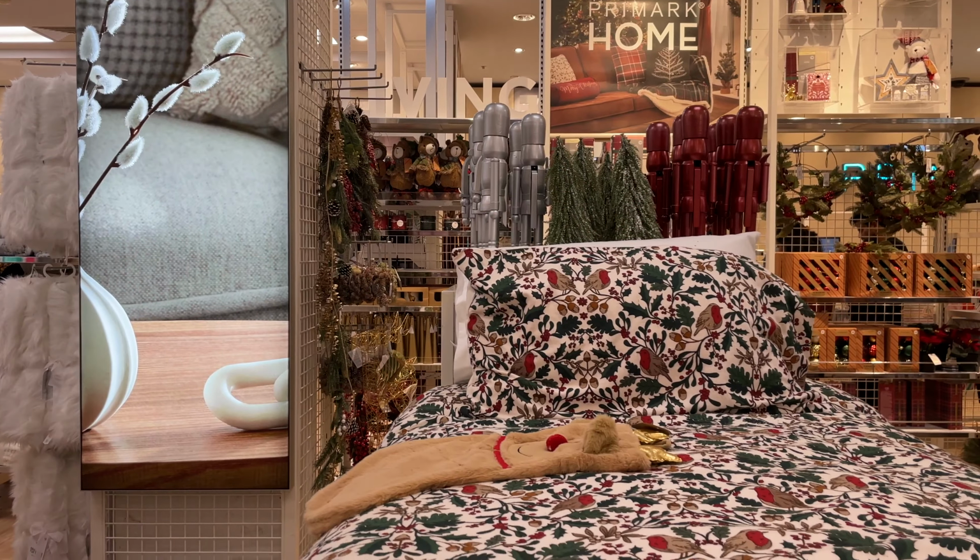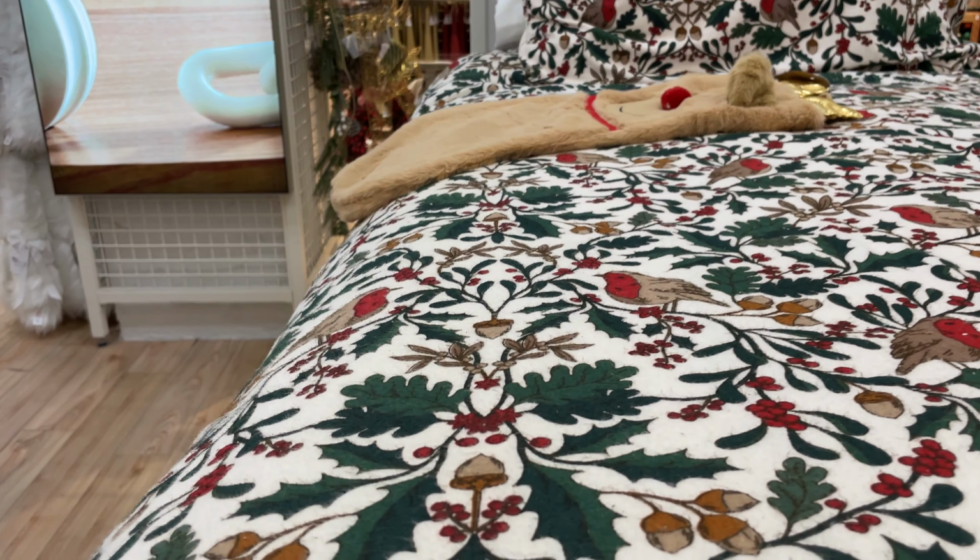And finally, we move on to the bedding, kitchen and bathroom section.